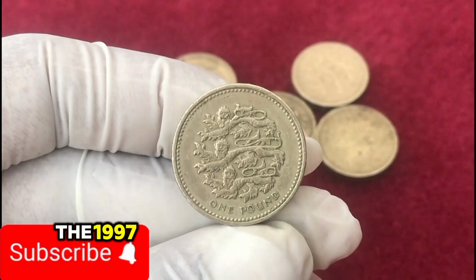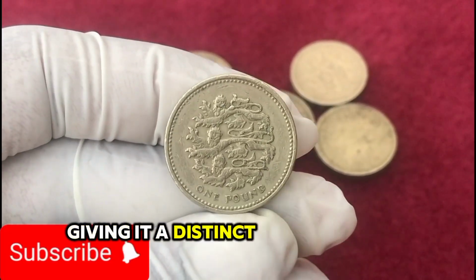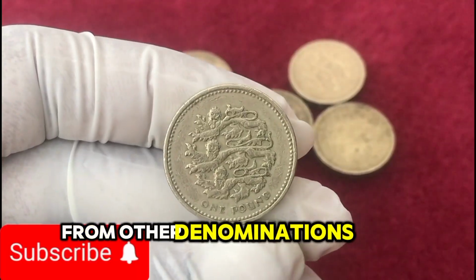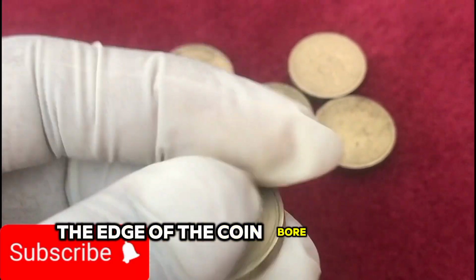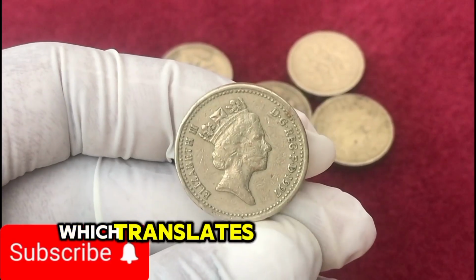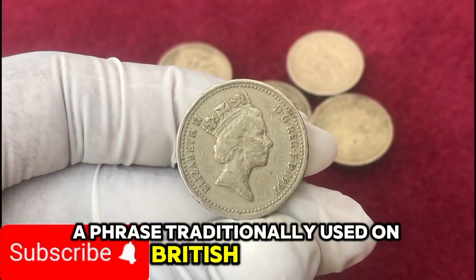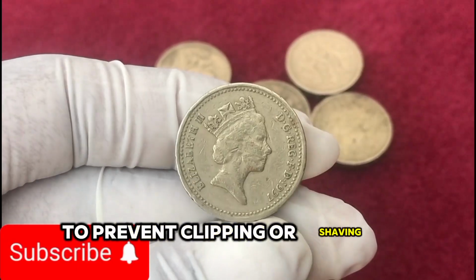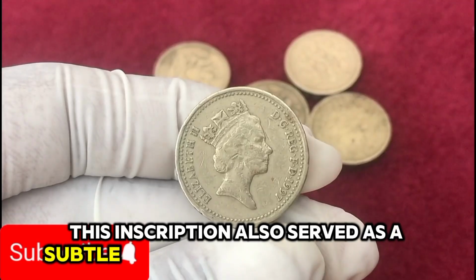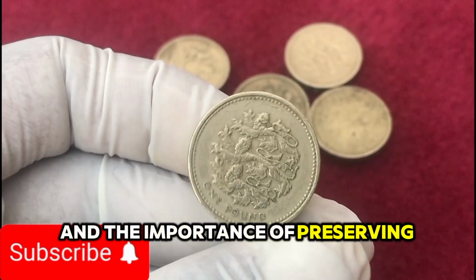The 1997 £1 coin was minted in nickel brass, giving it a distinct golden color that separated it visually from other denominations of the time. The edge of the coin bore the Latin inscription Decus et Tutamen, which translates to an ornament and a safeguard, a phrase traditionally used on British coinage to prevent clipping or shaving of precious metals. This inscription also served as a subtle reminder of the coin's legacy and the importance of preserving the integrity of currency.